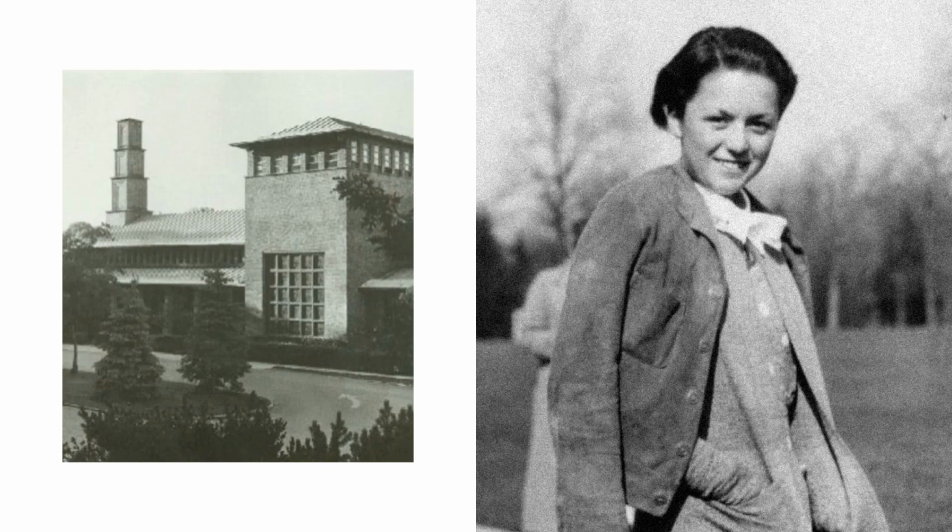So we're going to talk a little bit more about Florence now. Cranbrook is where many of the mid-century modern designers who we're going to talk about today actually met. In fact, it's where Florence, who was orphaned at age 12, began her education. This is Kingswood School for Girls, which is part of Cranbrook.